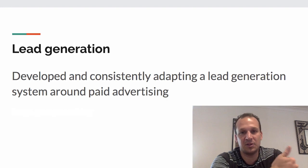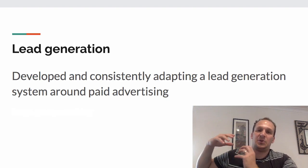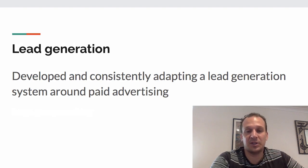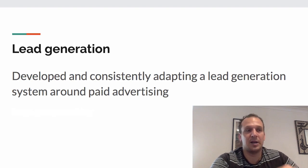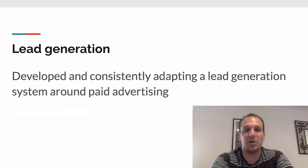Next one leads on from that. Once we know our service, we know our model, the next part is lead generation. So our goal here is to develop and consistently adapt a lead generation system around paid advertising that leads into our service. Our lead generation system is going to obviously include an introductory type offer, and we need to then run paid ads to a page that's selling that key offer, and we're bringing those leads into our system, and hopefully we're going to sell them on as new clients. That's essentially what lead generation is all about.